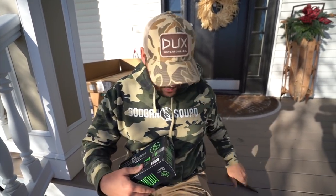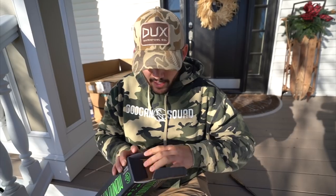This is my first time opening one. I'm actually pretty freaking excited. I wish we were fishing today. We don't have time today. We've got to go buy cop cars and stuff, but we will be taking this thing out to the pond very, very soon.